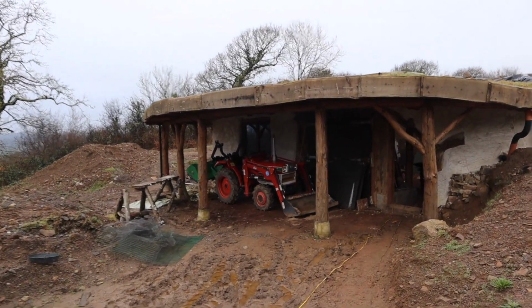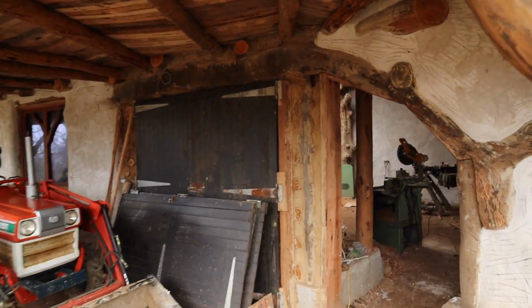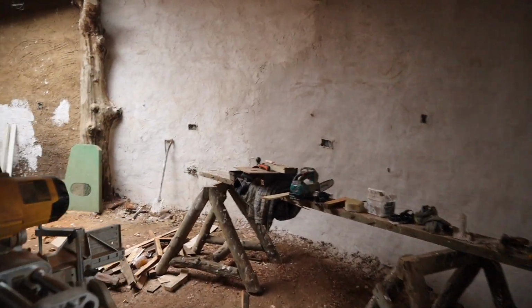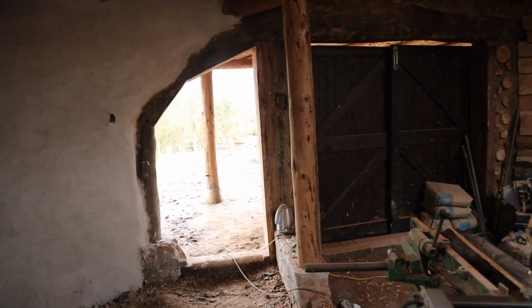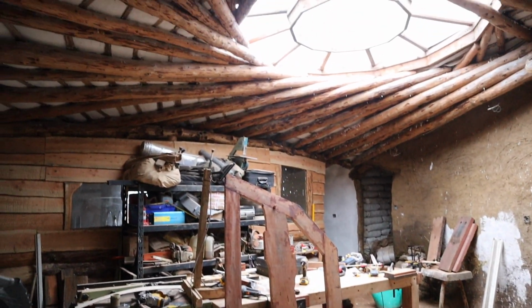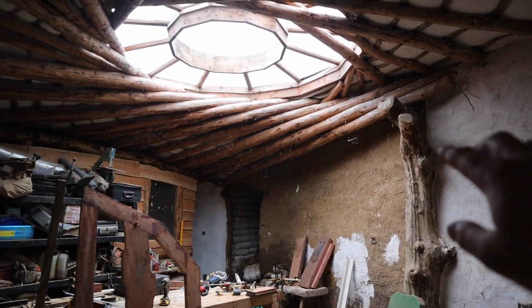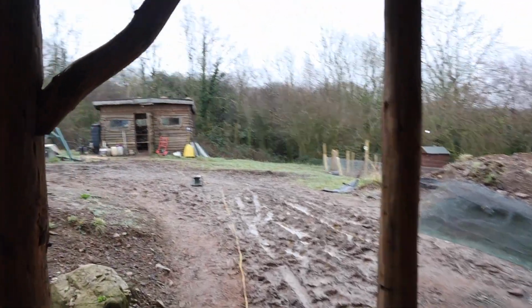My currently under construction, rather messy, rather muddy workshop. This has been 1.5 years work so far. It needs a good sort out in here, but I've been doing some plastering and making this door. It's not done yet, but that's what I've been working on. I've got about 2 weeks working on that so far, so that's why there's no videos. But yeah, this is an off-grid workshop, reciprocal roof, well, sort of reciprocal roof, non-self-supporting reciprocal roof. But apparently it's going to kill me, even though it won't.